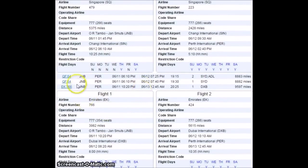You'll see a lot of these QF64, Qantas 64. All of those are fake. Those are all to Sydney. The first flight is to Sydney, 6:10 p.m. You'll see all of them are leaving at this time. So whatever the rest of the flight is, doesn't matter, because the first flight part is fake. So this is a fake listing.